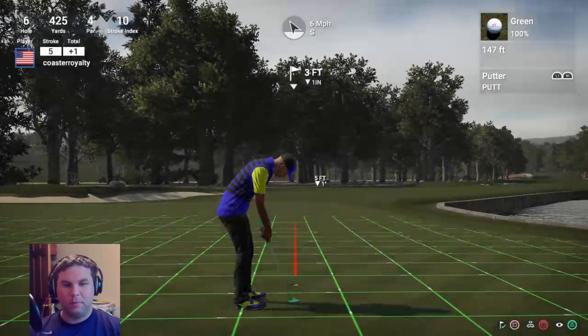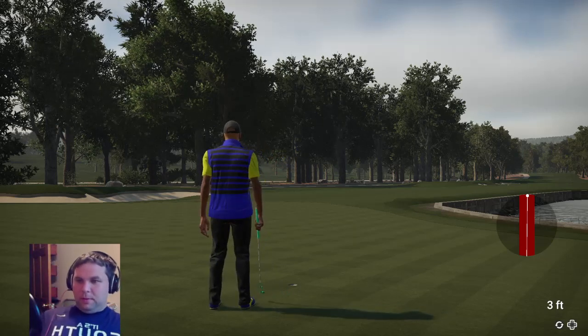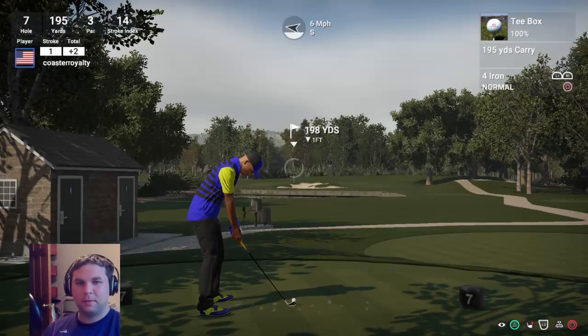3 feet to the hole. Bogey yet once again, and I'm glad you dropped that one. That's your bogey. Sitting at 2 over for the round. Back-to-back bogeys after back-to-back birdies. Good chance to go right at that pin on this one.